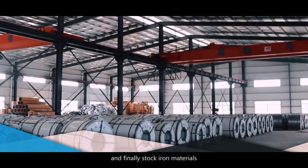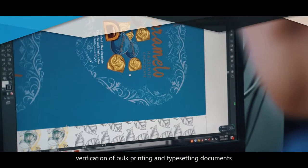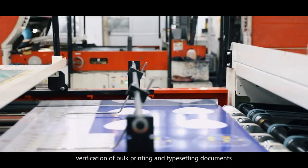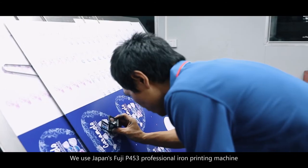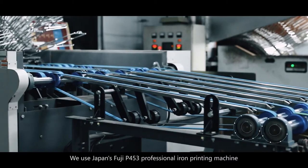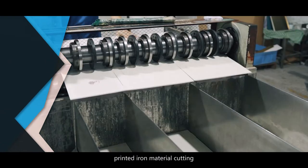And finally, stock iron materials, cutting materials, verification of printing and typesetting documents, iron material printing. We use Japan's Fuji P453 professional iron printing machine. Printed iron material cutting.